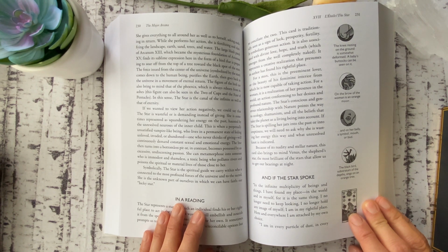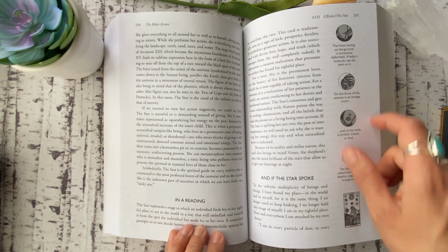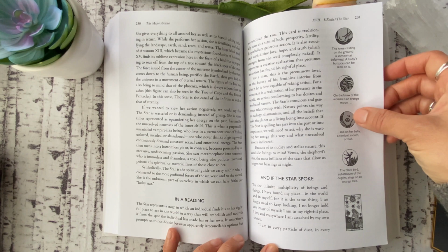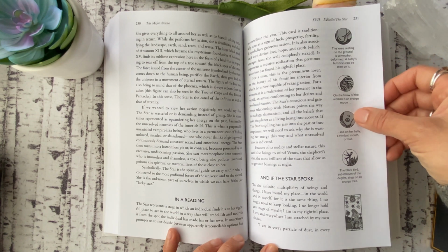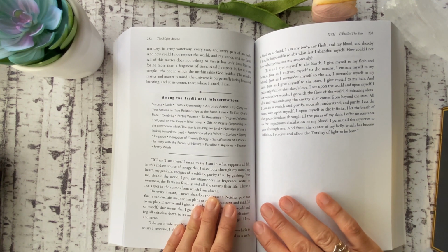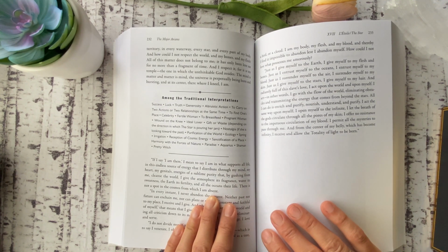I no longer need to keep looking. I no longer hold any image of myself. I am in my rightful place. Here and everywhere I am attached by my very own choice. I am in every particle of dust, in every territory, in every waterway, every star, and every part of my body. And how could I not respect the world and my bones and my flesh?